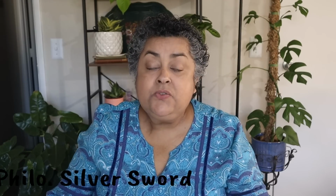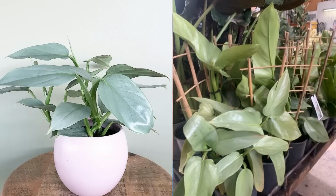Now, this is the last philodendron on here, this philodendron silver sword. Again, silvery leaves. Do I detect a theme here? But the silvery swords on these are nice and long. I can see why it's called the silver sword, because of the length of those leaves. But I really like that soft green right through the center of the leaf.